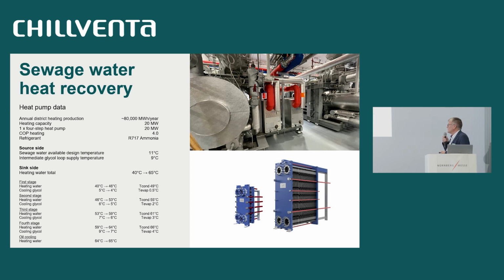So not a super high approach, but this is what we did at that time to be sure that we would have a good result. Today, I would say 2 degrees is possible, and on the condenser side also a much closer approach. I'll show you in the next case. Here you can see the steps. In this way the duty is divided, and we reach our 64 degrees entering the fourth stage, and then there is also an oil cooler giving 1 degree extra to the plant.